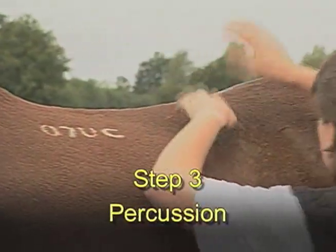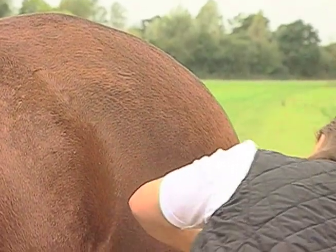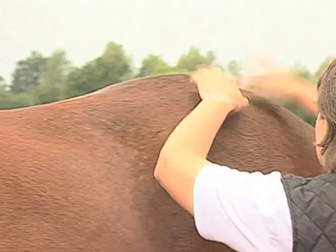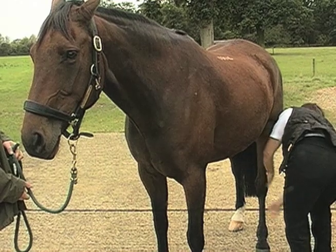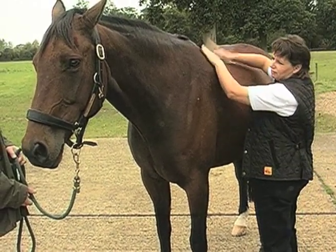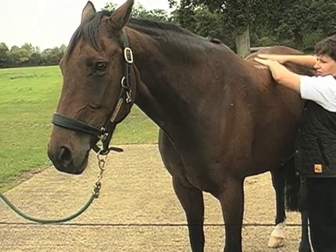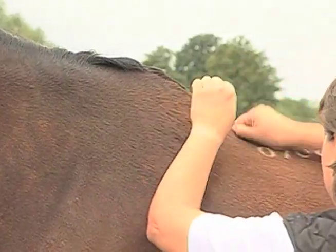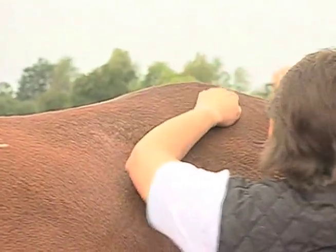Now we will work on the percussion. Using your hands in a light up and down movement, use your fingers, then the flat of your hand and then the fists to create an even banging along the spine, over the rump and all the way down the leg. Do remember to do both sides and do each technique 2 to 3 times each.